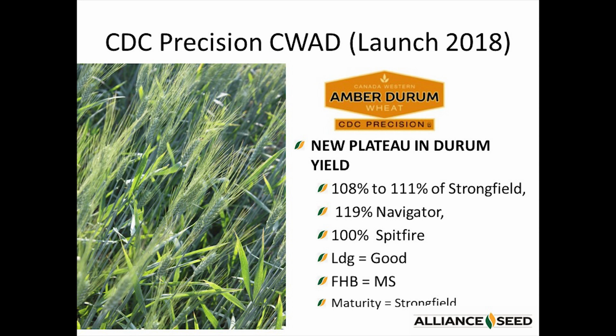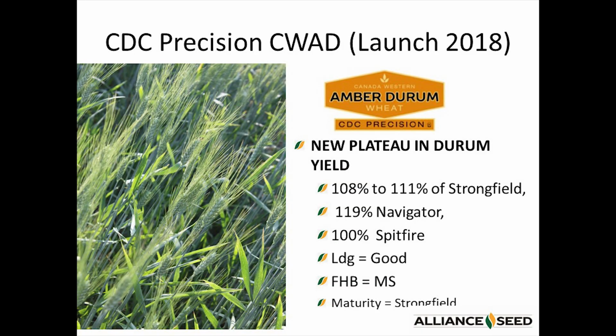This one had a lot of buzz in the seed guide. It was 8 to 11% better than Strongfield, so it was actually the highest yielding durum in the seed guide for 1 or 2 years. This latest seed guide has dropped down a little bit, so I asked some of the breeders about that. It had a lot of interest because it was the top yield, but it came through the co-ops in the wetter years, so it did really well in those wetter years. We had a couple of years in the provincial trials of warmer, drier, and it's tended to move down into about 8 or 10% better than the Strongfield. So it now is 8 to 11% better than Strongfield. I think I updated that for there.